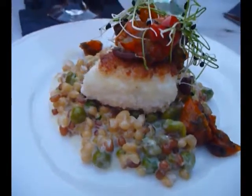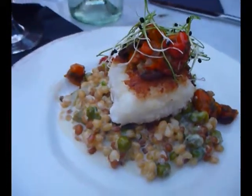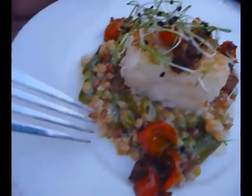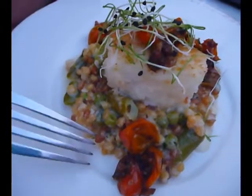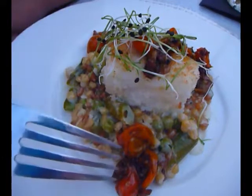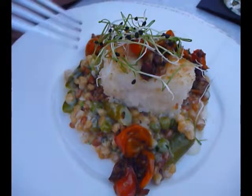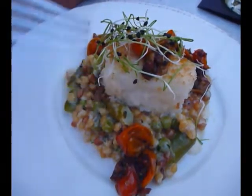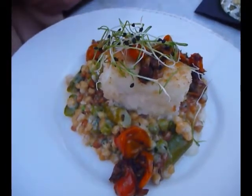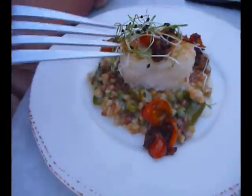I think we heard that this was swordfish, but we'll clarify this later. Looks like there's some Israeli couscous in there. Maybe some bulgur. There's asparagus, little teardrop tomatoes. I think this is swordfish here. Looks like there's some kind of sprouts on the top. I don't know if that's mushroom. We'll try it and see what it is.